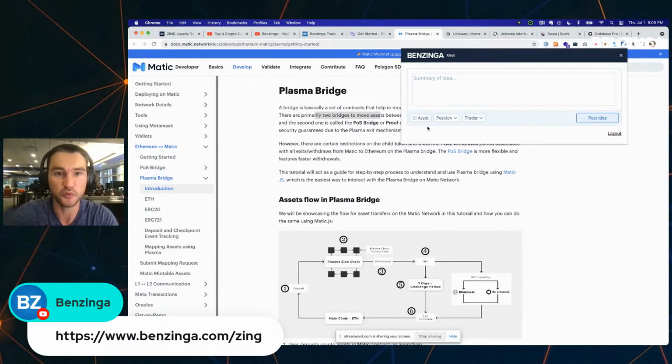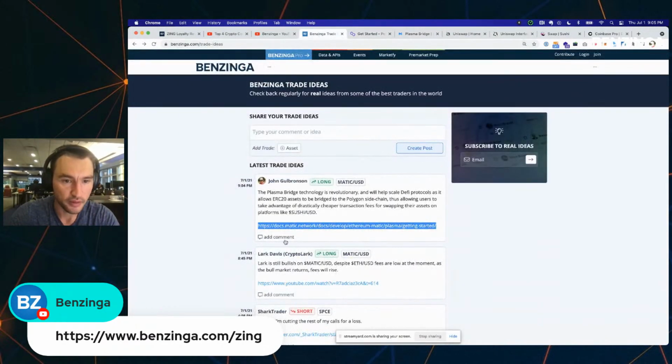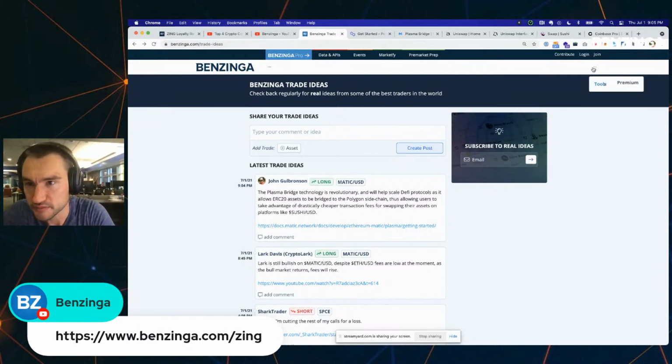So if you were here and you wanted to see, oh, what does this other trader say about this Plasma Bridge, you click this, and it'll essentially allow you to get to this without actually searching for it. And maybe you can add a comment and reach out to me about my thoughts on it. And we can just have a conversation around the Plasma Bridge. And so you can ask your questions and connect with somebody to help understand and make an educated trading idea or investment decision. Not a financial advisor, by the way.